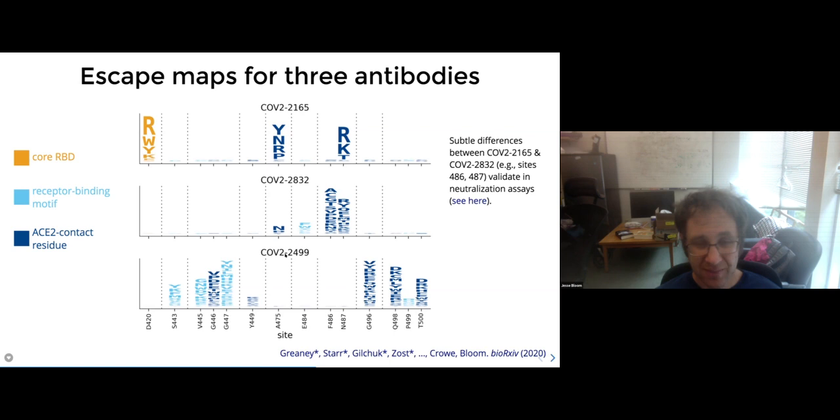So for instance, this antibody at the bottom and this antibody in the middle have no escape mutations in common. And this antibody at the top and this antibody in the middle share escape mutations at some sites, for instance, 487, but at other sites like 486, mutations only escape the middle antibody and not the top antibody. And you can see the top antibody can be escaped by a mutation in one particular region of the core of the RBD where the other antibodies can't.